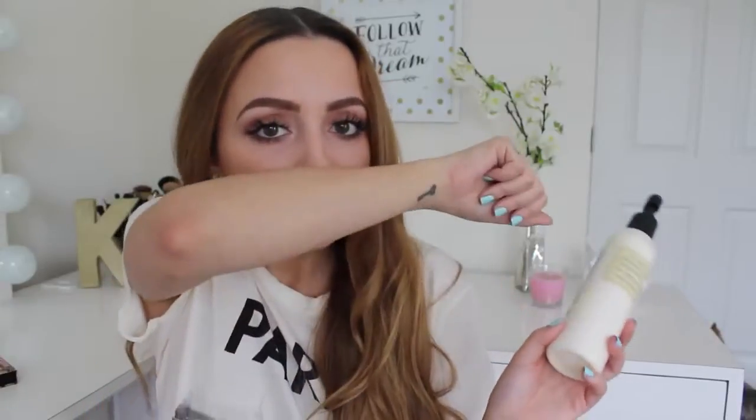This smells identical to Fruity Pebbles. Identical. And I love the scent of Fruity Pebbles. It's my favorite cereal. Well, after Captain Crunch Crunch Berries. I've been so shocked with this product. It's so good, so moisturizing, and the scent, I would bathe myself in this scent. I would perfume myself in this scent. Probably the best smelling lotion I have ever smelled.